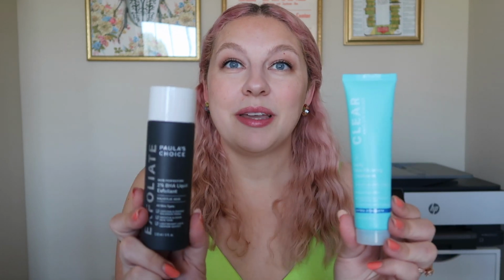And if you have very strong skin, you can use these together. There's no reason you shouldn't be able to. I have very sensitive skin. I cannot use them together. It just creates a burning sensation for me. So I will use one or the other, and then I'll just switch off every other day. But these two products in conjunction keep my skin so clear.